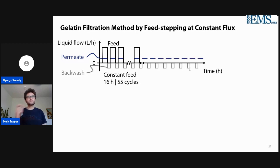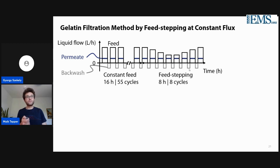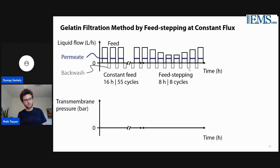And then going to the main part of this method, the feed stepping. So in the feed stepping section, we still had a constant liquid flow for permeate and for backwash, but we were stepping the feed flow velocity. So we were going here from high feed flow velocity to low velocity and then to high again. And why we did that is the following. So what we investigated is the response of the transmembrane pressure. That was our indicator for what happens in terms of boundary layer formation or disruption of this boundary layer.